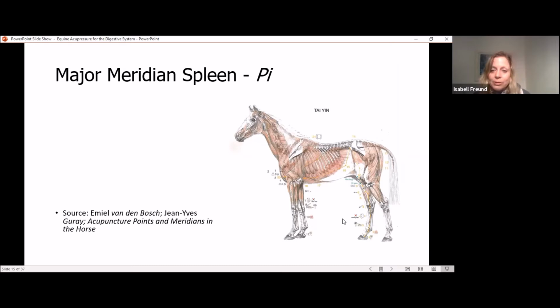And the spleen meridian starts here on the coronary band, runs medially up the leg, and then this would come out on the opposite side, but just to make it visible, this one would basically run up here on the inside of the leg, and then it comes out here on the abdomen, goes here, and ends here with spleen 21. That's the last acupoint on the spleen meridian.